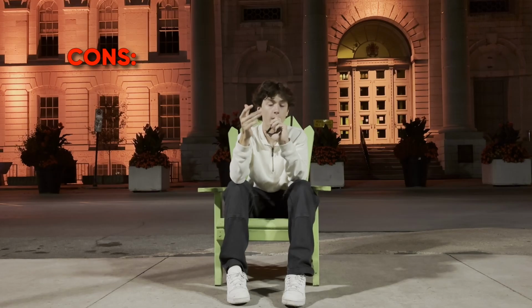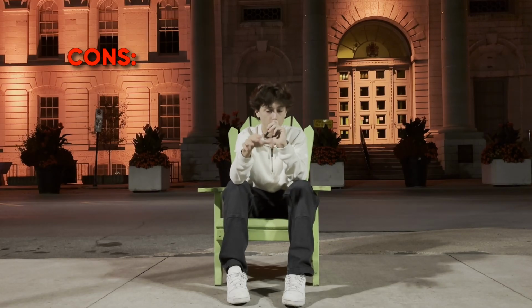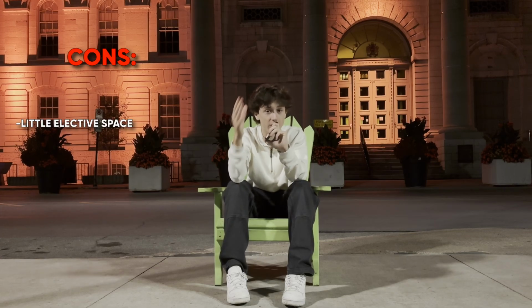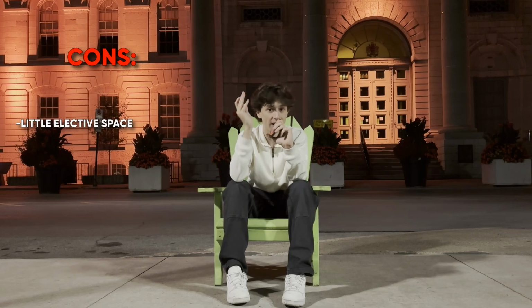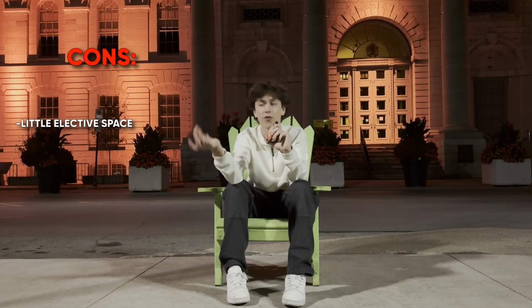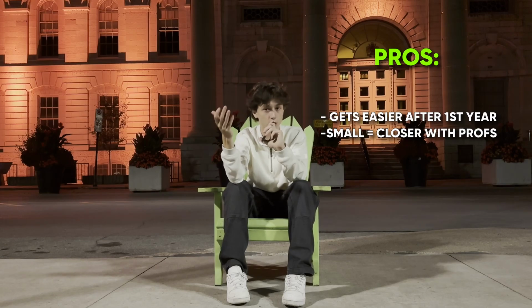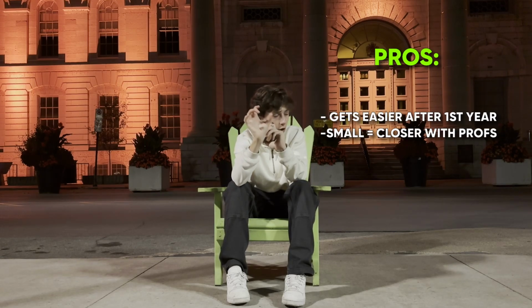So our big con with Guelph Biomed is the fact that you are, like TMU, packing in these courses, and you have very little elective space, which could be difficult because let's say you're taking chem, math, physics, bio. That's a lot of stuff. Your GPA can get hit, and a lot of people end up feeling that in that first year. Now, the good thing is that it lightens through the years, like all schools do, but this one a bit easier.